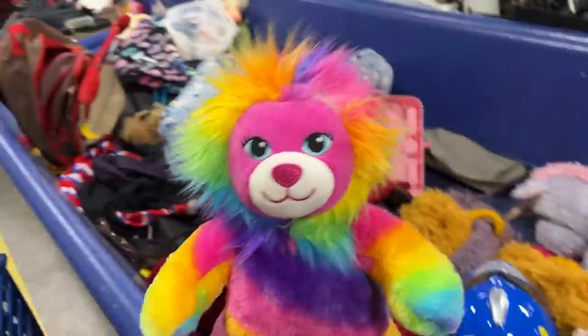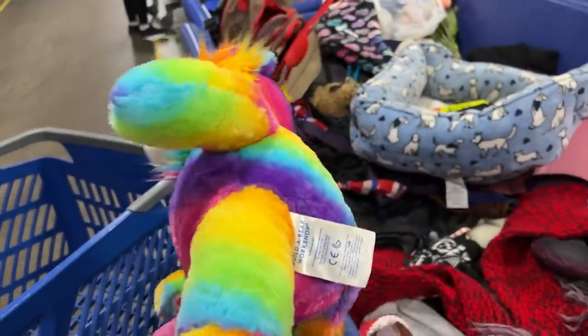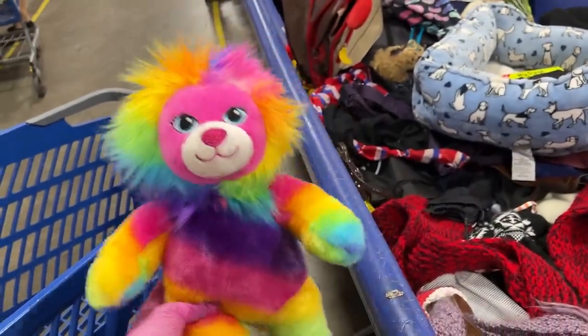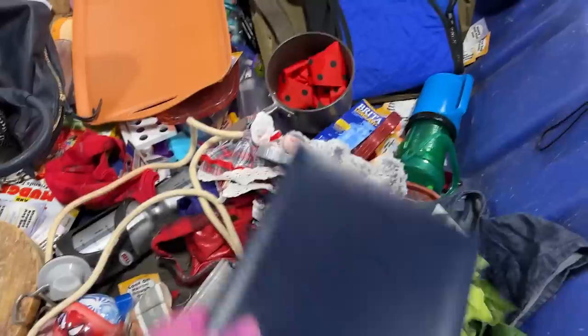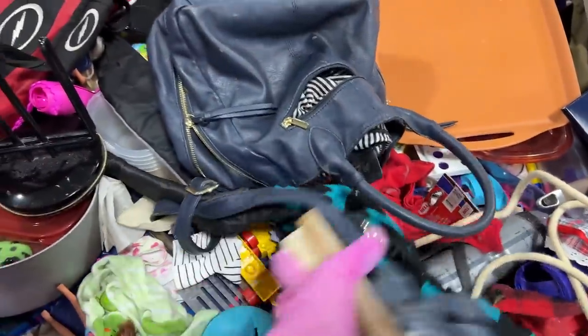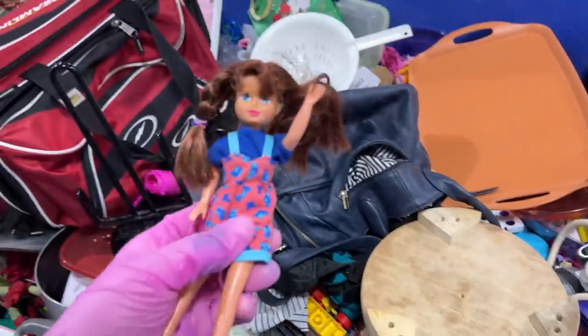Oh, that's kind of cool. Here. This Build-A-Bear is adorable, and it's in really good condition. There's a dog bed. Monkey bag. See what we can find. See if we can find any cool fidgets or trinkets.